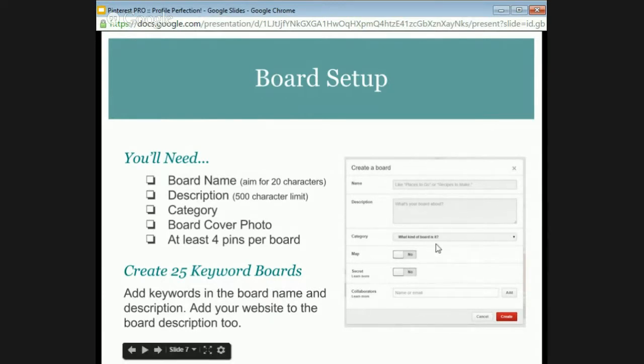What you'll see here in the bottom section of the board setup is it's asking you if you want to turn this into a map board. So map boards are the opportunity to link a pin to a specific pinpoint on a map. So it's kind of bridging the gap between Pinterest and a Google map. So you might pin an image of a wedding venue and then put the pinpoint on the map where that wedding venue is located. Map boards are best used if every single pin on that board is a physical location. Otherwise, I find that they're not really effective.